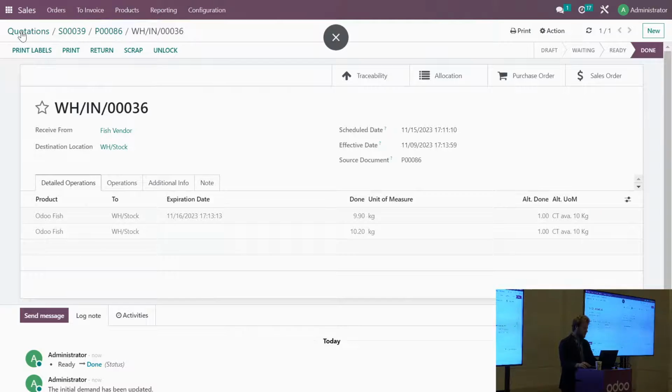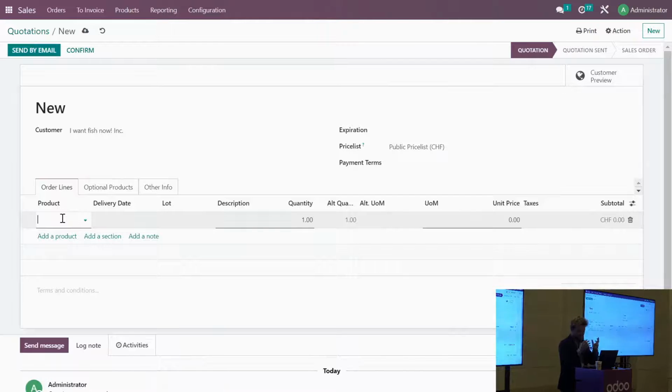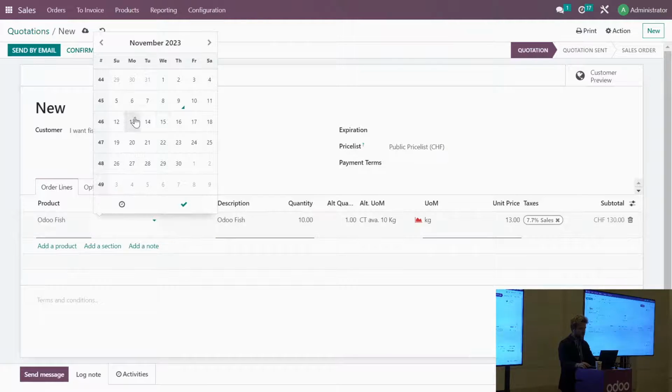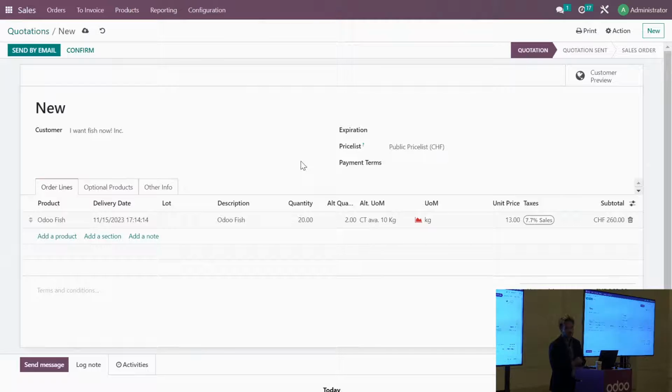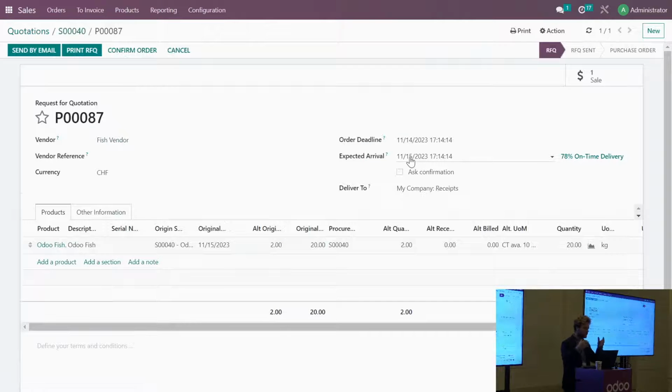But what happens now if another customer calls and this customer is a little bit more edgy? I want fish now incorporated, and they are also a very valuable customer, also wants now the Odoo fish with the delivery date also on next Wednesday. And this customer, same as the others, wants 2 alternative unit of measurements, so 2 boxes. I can confirm this. Now a purchase order is created. Of course, you can consolidate the purchase order depending on your use case here as well.